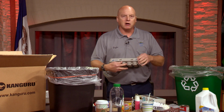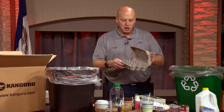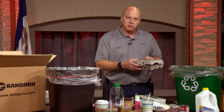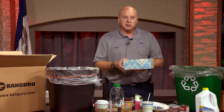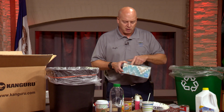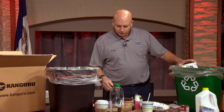We have your egg cartons, which this is a good one here. This would go in our cardboard recycling here. The other type of egg cartons that have that kind of smooth finish, those would also go with the cardboard recycling as well. We have a Kleenex box. It doesn't matter if you leave this little bit of plastic on, that's fine. This comes out in the process when they do the cardboard recycling as well.